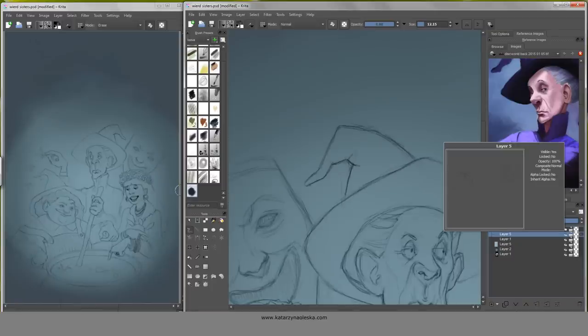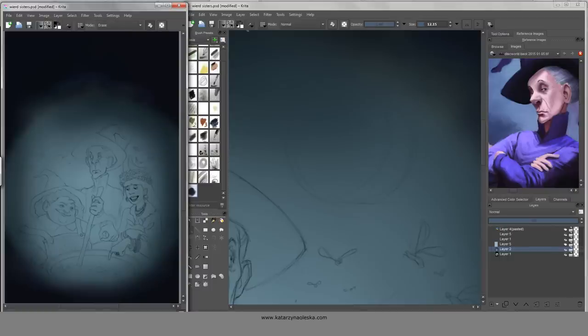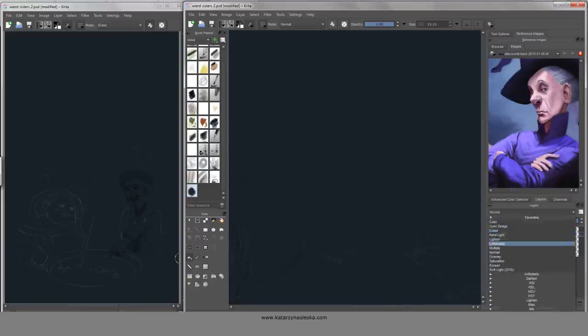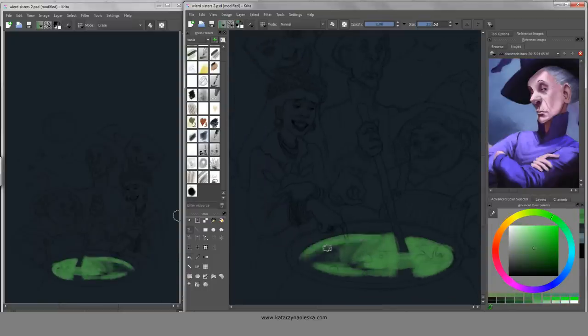One more thing. I don't know if you've noticed, right now I'm working in mirror mode. I love this. I can flip one of the images, horizontally, sorry, vertically, and I use it very often in most of my paintings. I like to do that to see if the proportions of my drawings are right, if the composition is looking good on both sides. It's a very, very efficient way of checking if your painting works.